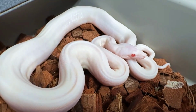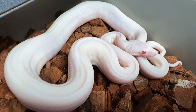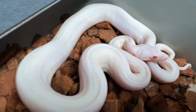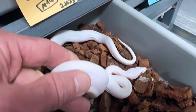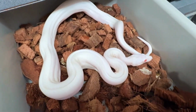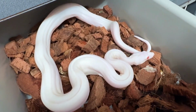There's no whiter snake. Super fire diamonds are not as white because they have black spots on them and some yellows. This snake is white, as you can see. White as they come. It's white underbelly, white everything. It's an absolutely gorgeous snake. Once again, I would keep it. I already have some that I've held back.